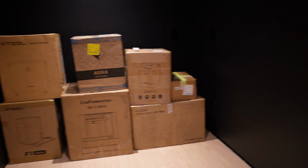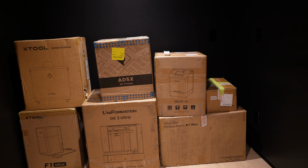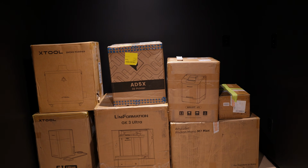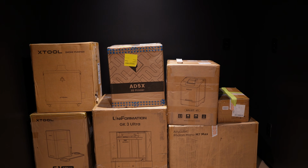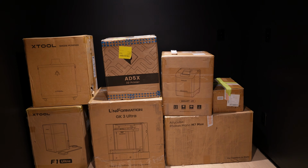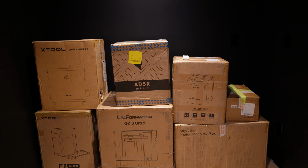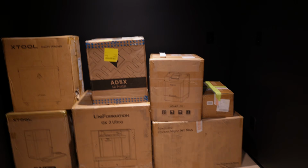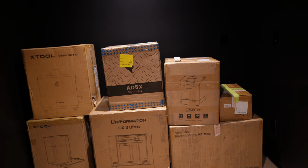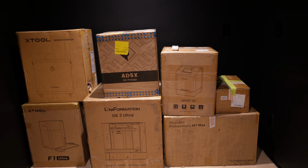And over on this side of the room, you can see all the 3D printers waiting for me to review or give my first impressions on. I don't know if I should do reviews or not. As I said, I'm not a professional 3D printer. I really just do this as a hobby, but I might have more experience than the average person because they kept sending me printers.